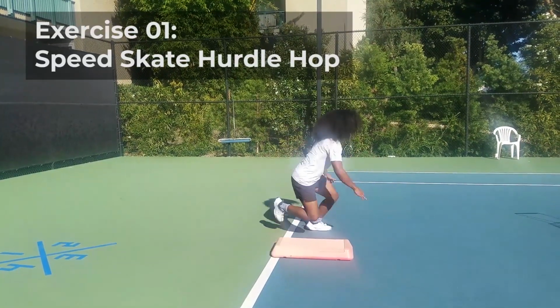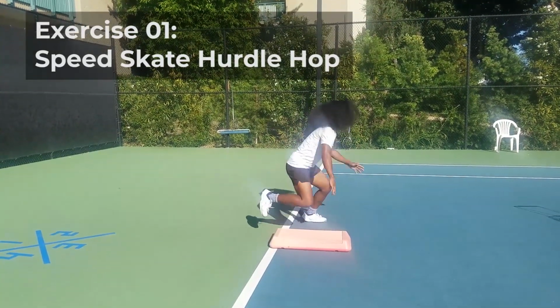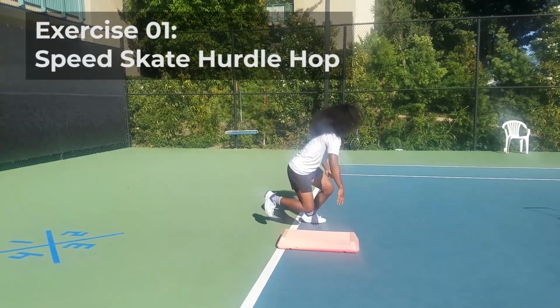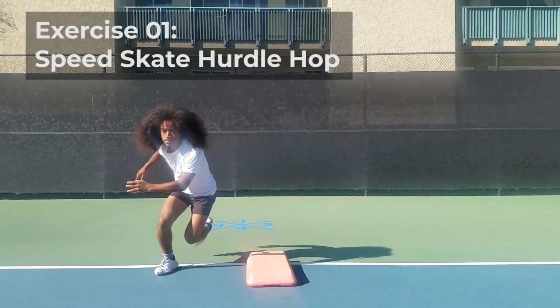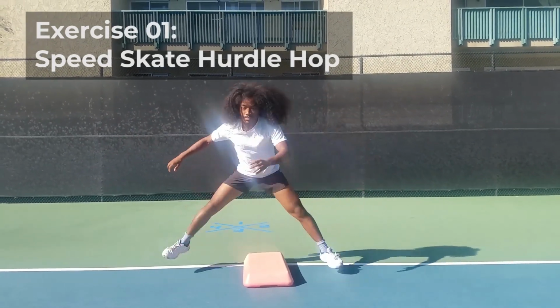The first exercise is called the speed skate hurdle hop. Here, you're going to hop over a hurdle or a bench, land on one foot, cross the other leg behind, and maintain balance. As you get used to this, you can start hopping further and higher. Do this about 10 times each, with a total of 20 hops.